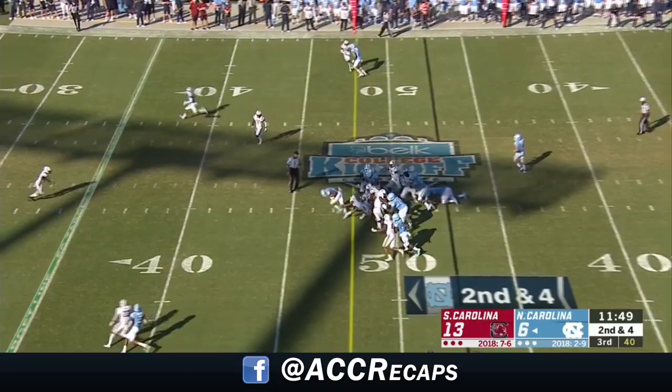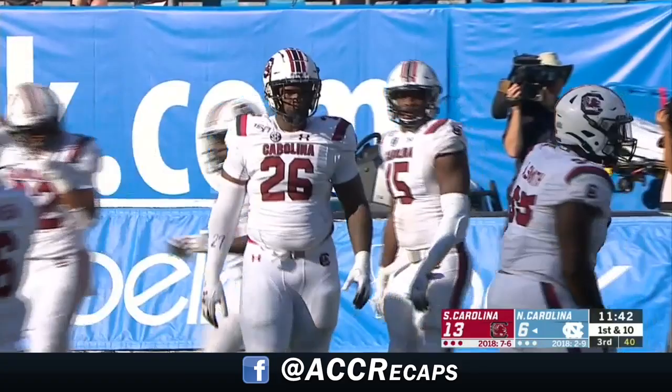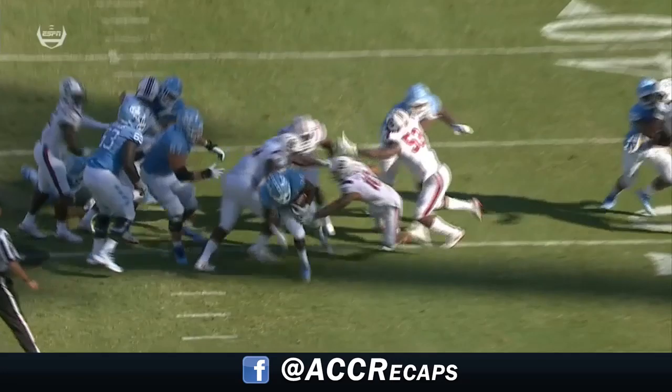Javonte Williams again. Breaks free. Inside the 40. Stays on his feet. All the way down to about the 25-yard line before South Carolina finally gets him on the ground. Watch Javonte Williams trust his eyes. It's one, that backside guard pulling, get up inside that guard.